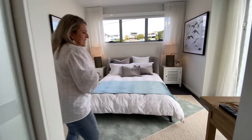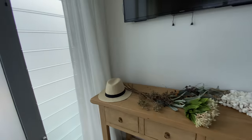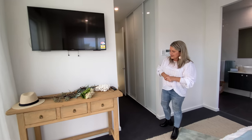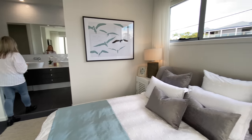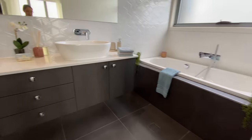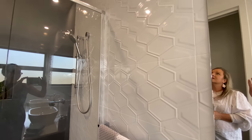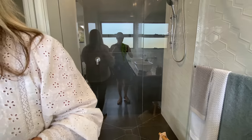And have a look at this beautiful master bedroom. Oh, that is so nice. That's so pretty. I love this table here. So cute, isn't it? You've got your TV. And then you've obviously got our bathroom. Let's have a look. If you show these tiles in here, it's really, really gorgeous. Oh, that's so nice. It's so beachy, so beautiful. Even the towels are included in this prize.